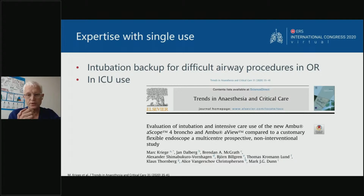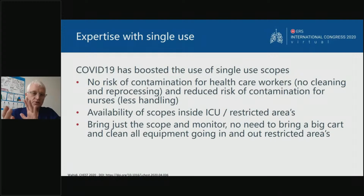Well, based on this experience, I think most of you, like me, have experienced the advent of COVID-19, and this has moved me to using single-use scopes for COVID-19 patients because of the risk of contamination for the involved healthcare workers, myself and my endoscope nurses, but also for the people in the cleaning and reprocessing room, because you just throw away the scope and you do not need to reprocess it, where aerosols are also being formed. And there's a reduced risk for the nurses, as there's less handling to prepare the scope.